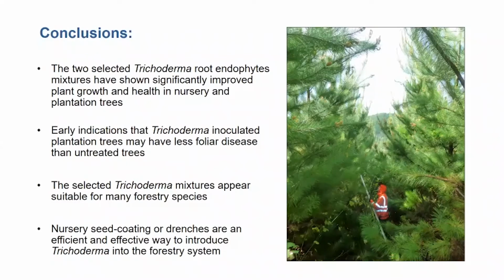So in conclusion, the two selected trichoderma root endophyte mixtures have so far been validated with significantly improved plant growth and health in the nursery and plantation trees. Now, these trials will be monitored in the future. Early indications are that trichoderma inoculated plantation trees may have less foliar disease than untreated trees. Again, more monitoring work will be needed here. The selected trichoderma mixtures appear suitable for the 3 forestry species that they've been tested with, and should be appropriate for other species as well. So this means that one mixture may be sufficient for the forestry industry, so this is a bonus.